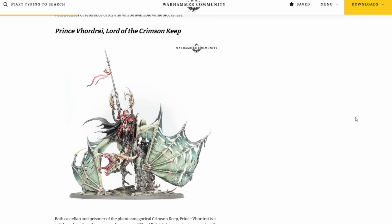So definitely a bunch of super cool kits coming out here for the Soulblight Gravelords. Some nice stuff coming for Warhammer Underworlds. Lots of exciting stuff this week. I gotta say the highlight for me is Prince Vhordrai, Lord of the Crimson Keep. Also love the Draconith build.